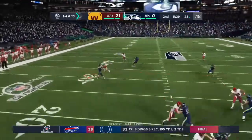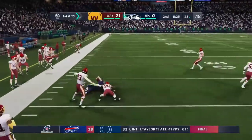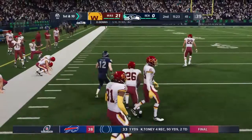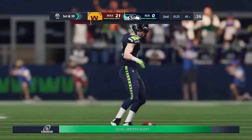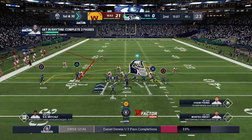Trying to shake off the interception. He'll look to throw, and he will find his man on the outside. And they get him down, but not before he takes it across the 40-yard line. This drive starting off on the right foot.